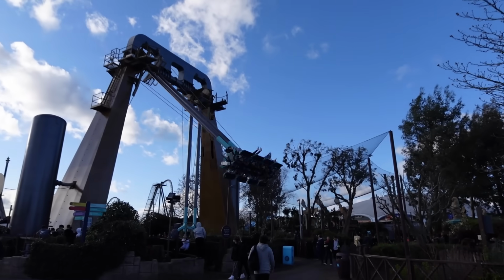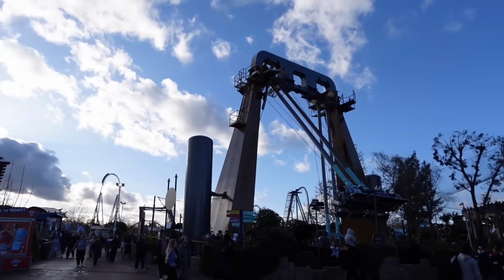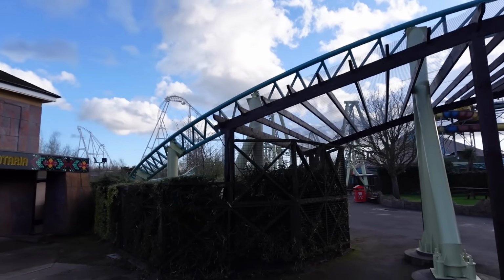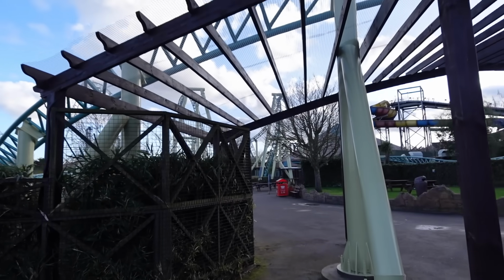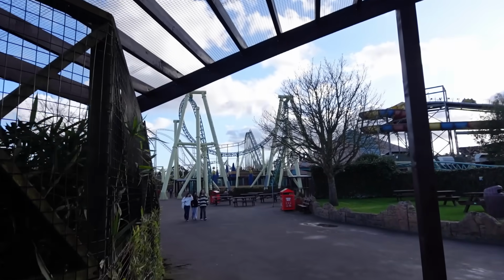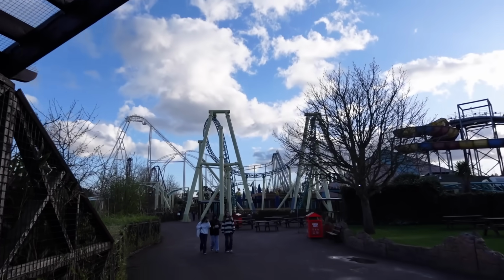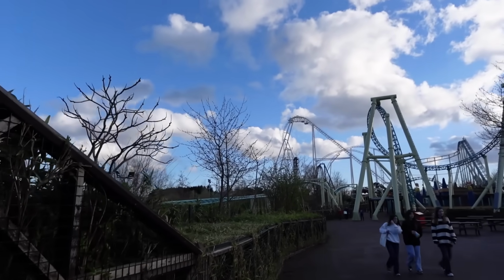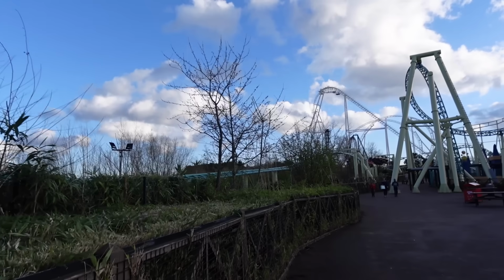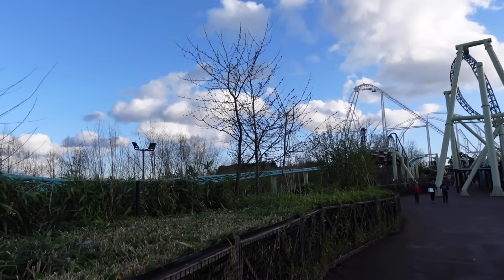I've had a good look around most of the park today, apart from one area, and that is Colossus, which has had a lot of Sparkle money spent on it over winter. So we're going to have a good look around here now, get some off-ride shots of it. Hopefully if it's operating, it has been down for a lot today. Looks like quite a lot of the rides, mainly because of the weather. Well, here it is, testing Colossus, the power of 10.